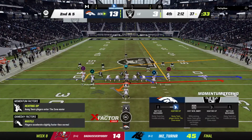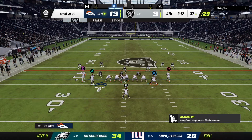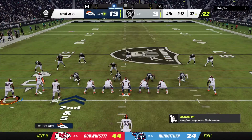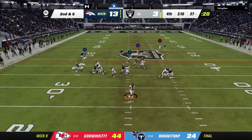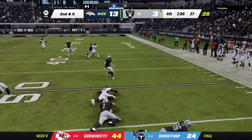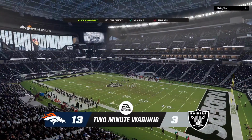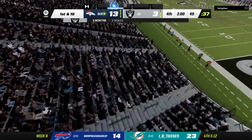Here's 2nd and 5 now from the 37. They'll send the tight end in motion. Off of play action, here's Lance. That's going to be caught by Judy. And they bring him to the ground just shy of midfield. Second catch for him today, and it'll wind up a first down. 2 minutes left to play in this football game here on EA Sports.